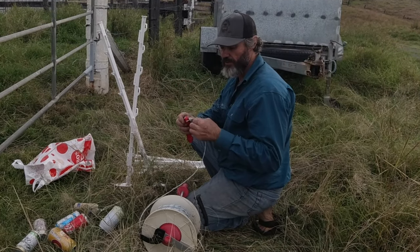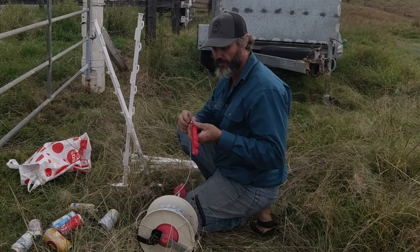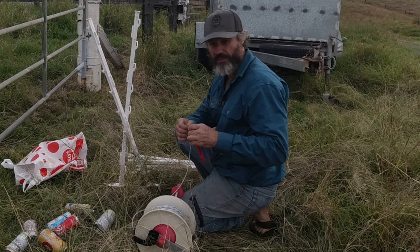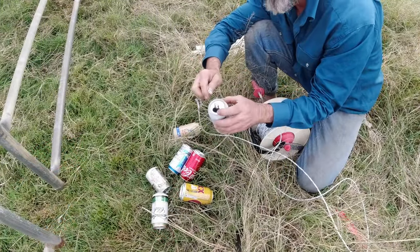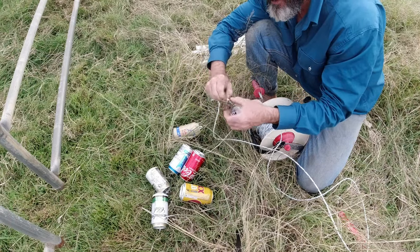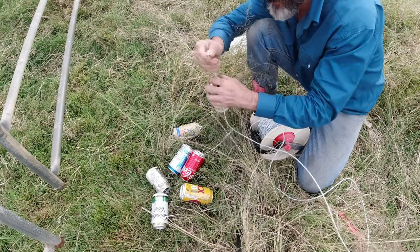What I'd like to do is undo the handle on your polybraid reel and then thread those cans on. I'll get them threaded on. There's an aluminium tab there, and we find that they hold on quite sufficiently. Just thread them through the loops. Thread them down the line.